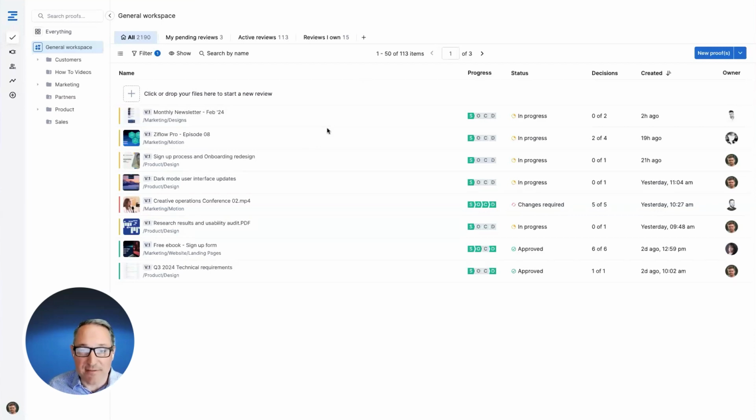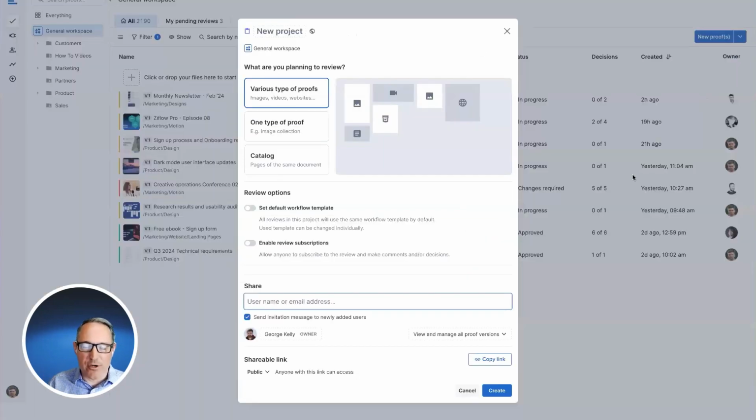So let's actually jump right into the demo here and get us started. So very familiar, Ziflow, you guys have seen it all. Of the proofs here, what I'm actually going to do is create a new project. Now, project is a term that we're introducing to act as a collection of proofs, whether we call it projects, collections, groups, lots of different terms that we could use here. But for the sake of this prototype demo, we're going to call it a project. And you can have various types of projects.